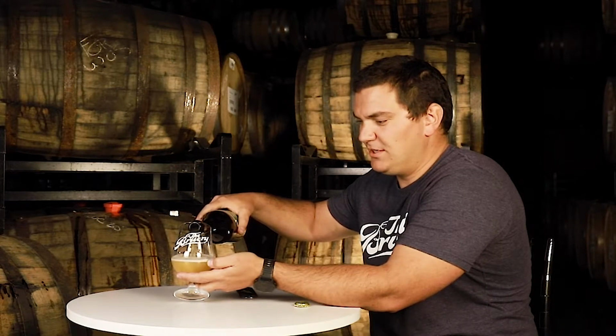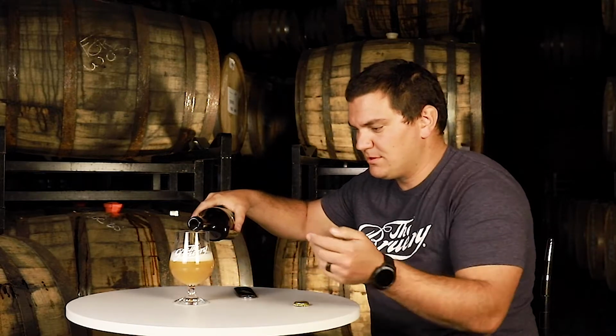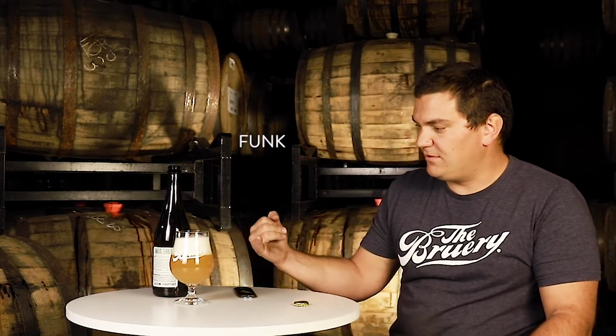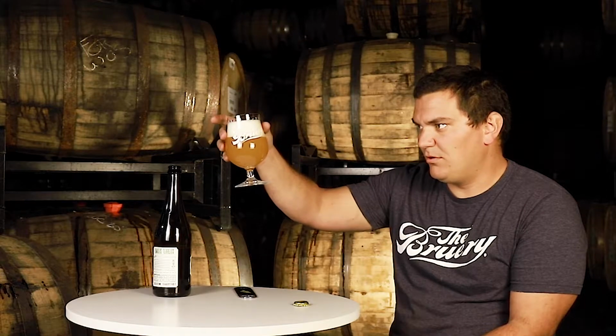We kind of internally didn't really know what to call it because nobody's really making these 100% Brett beers. Most of them are pitched with a clean yeast strain and then finished with Brett. So you get a really nice funk, really nice color. There is a little bit of haze to it, but that'll clear up over time.